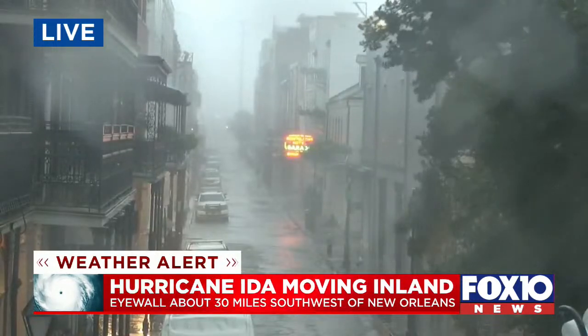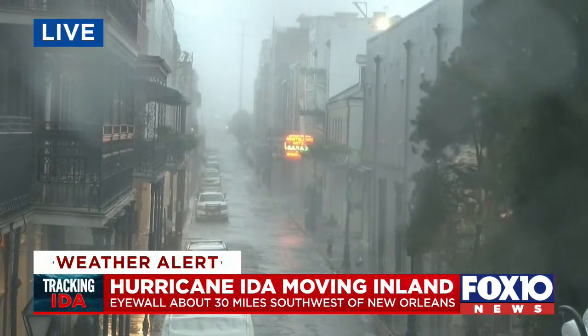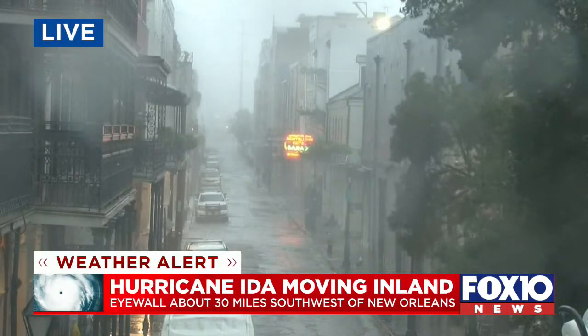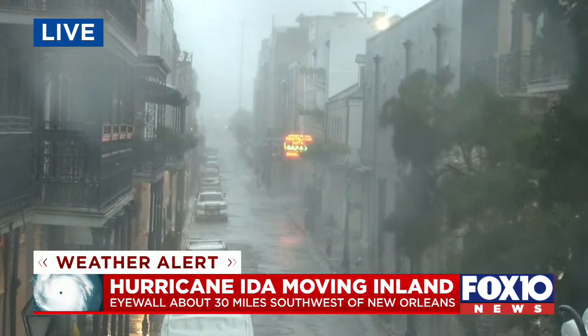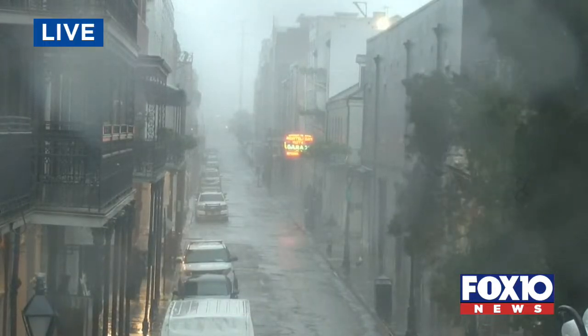You're looking live now down Bienville Street near the Quarter as Ida blows through the Big Easy. Take a look at that tree off to the right there, just bending around. From what we understand, they are still experiencing wind gusts of 60 to 75 miles an hour through New Orleans. Flooding rains, hurricane wind gusts taking a toll. We've got some new information about Ida and her position to share with you in just a couple of minutes.